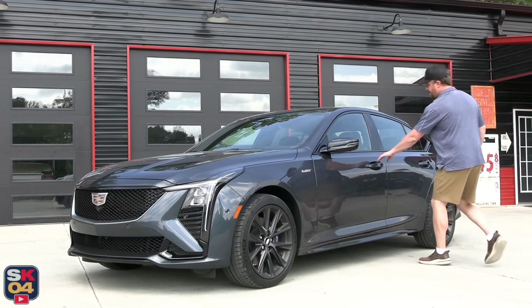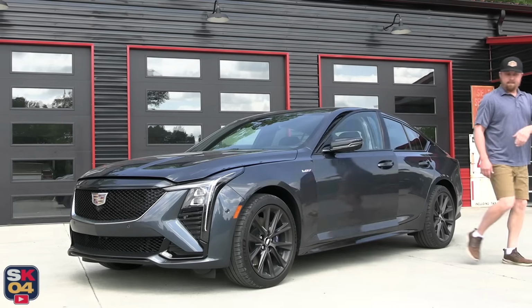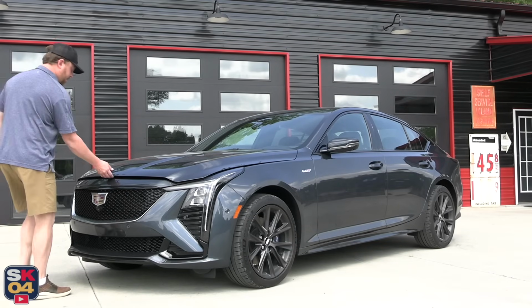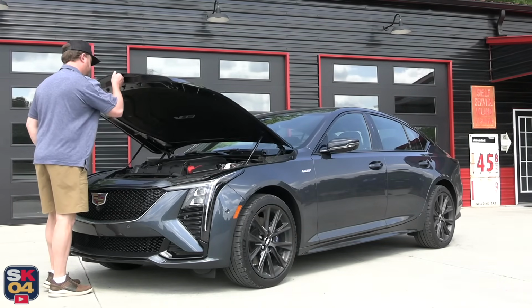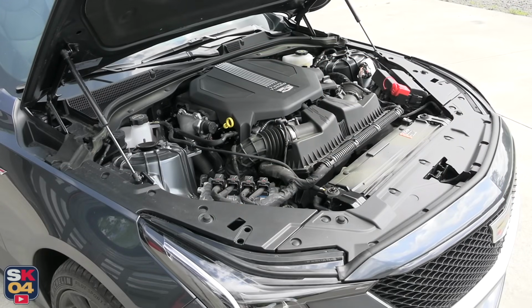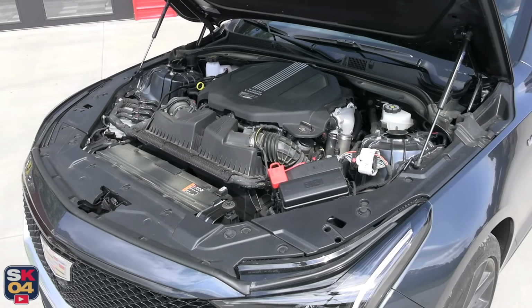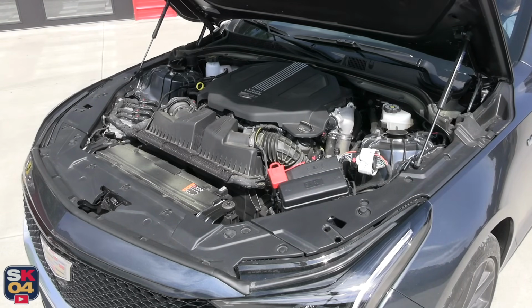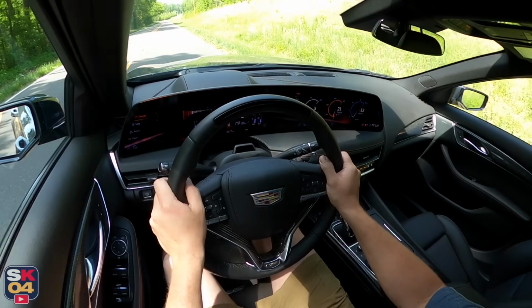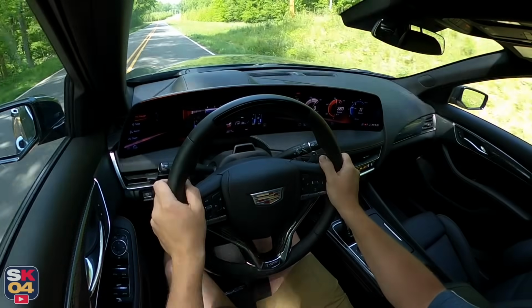The CT5-V and CT5-V Blackwing offer two very different levels of power and performance. The Blackwing boasts a supercharged 6.2-liter V8 engine that develops a whopping 668 horsepower at 6,500 RPM and 659 pound-feet of torque at 3,600 RPM. It's only offered in rear-wheel drive, and you have the ability to choose between a 6-speed manual transmission or a 10-speed automatic transmission. The Blackwing offers additional exclusive performance features, such as customizable launch control and line lock systems.